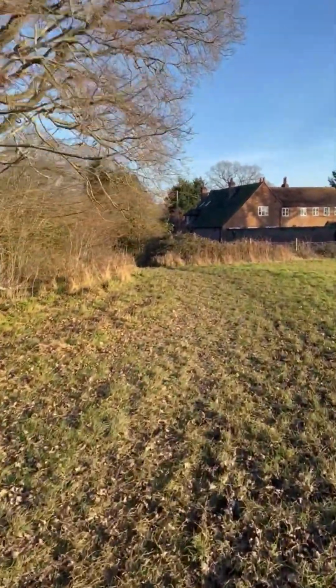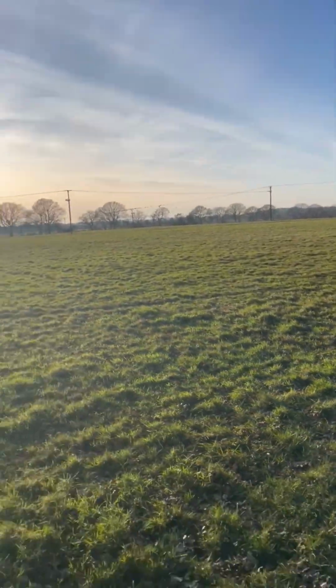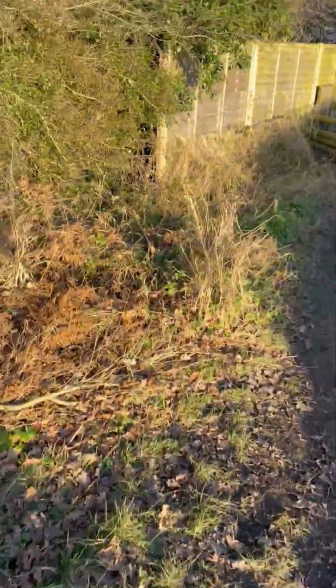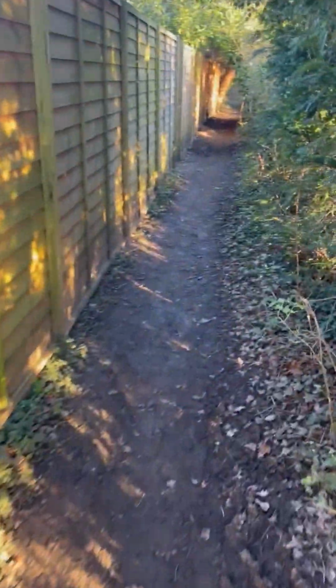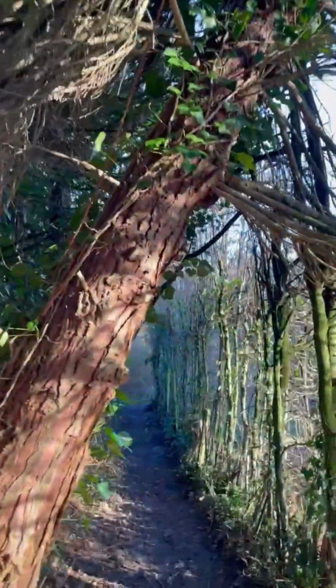It's squelchy as we come down here. Crows congregating on the telegraph line down there. What a beautiful day it's been. It's been absolutely fantastic. Squelch, squelch. Roots there. And I guess the yew tree is growing over the path. Ivy on the left as well. Ivy growing on the trees on the right. Looks like beech.